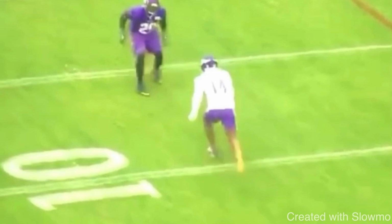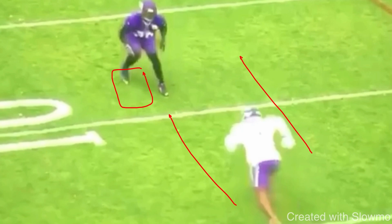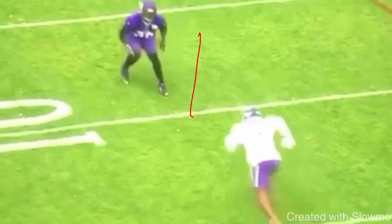So if you have this outside leverage off-man coverage, a good way to run a fade is to close the space and give this hard move to the inside, called a vertical set, trying to get him to crash, and then you could slip behind him. So that's essentially what he does on this. He still attacks his leverage, but he doesn't attack it right away.